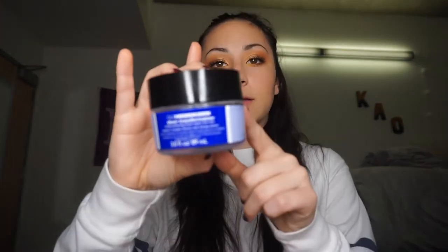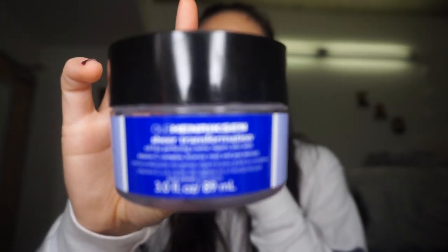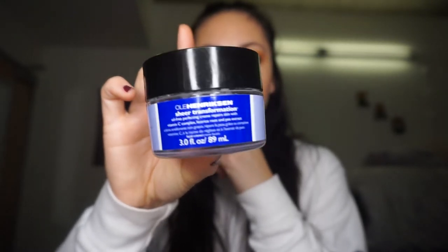Moisturizer is the Ole Henriksen, of course, Sheer Transformation Moisturizer. This also has vitamin C and licorice root and pea extract. It helps my redness with my scars, so it kind of works with this one a little bit, which is nice, and I love this stuff. It's super thin. It's a thin formula, so I love it, and it leaves your skin dewy, glowy, not oily at all, just glowy from within, basically, and it gives such a nice hydration, and I have nothing bad to say about it. I love it.